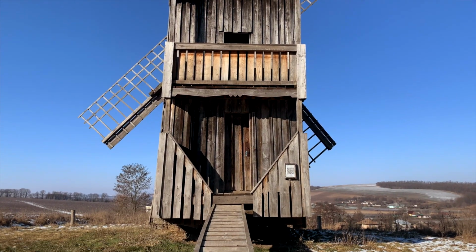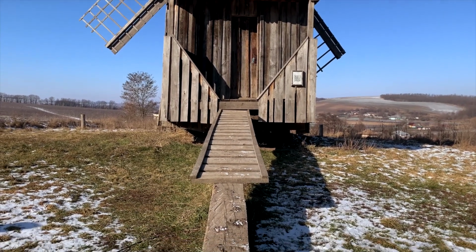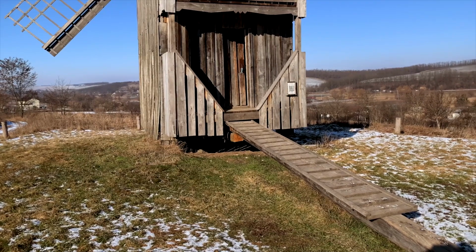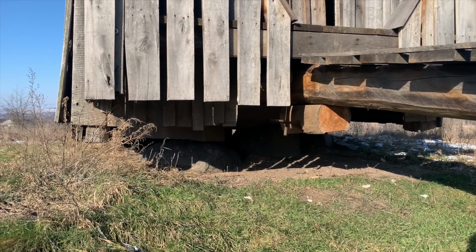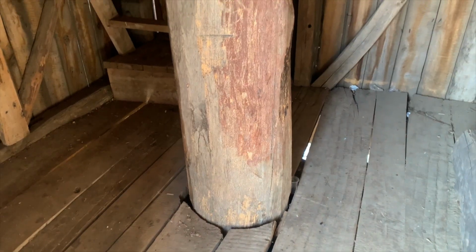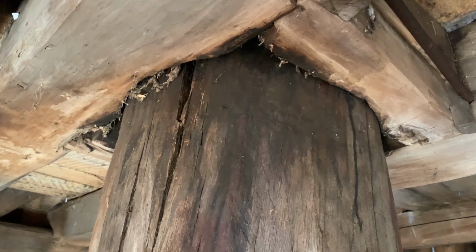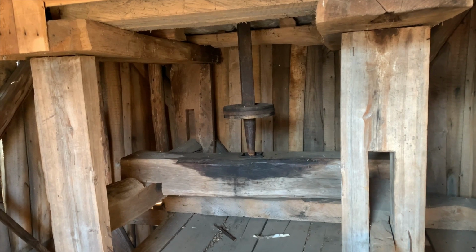This windmill has three levels. Most windmills were built shorter in height to withstand the winds. However, the low height hindered the creation of large wings, affecting productivity. On the ground floor, where the pivot post is located, grain and finished products were stored. Space here is quite limited. A staircase leads to the second floor, where millstones and equipment for regulating the quality of flour grinding are placed. There's also an exit to the balcony on this level.